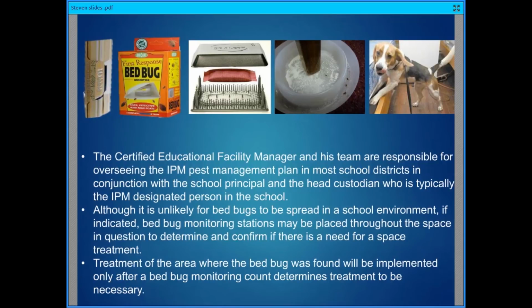There was an introduction into a classroom. There's no active infestation, but you need to be aware that a child is coming in from home. They may have a problem at home, especially in a multifamily dwelling. Here in New Jersey, there's legislation that's been passed by the state Senate that requires the landlord to treat a bed bug issue within a multifamily environment.